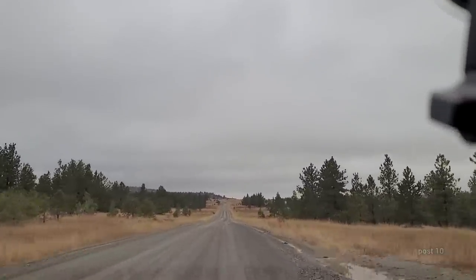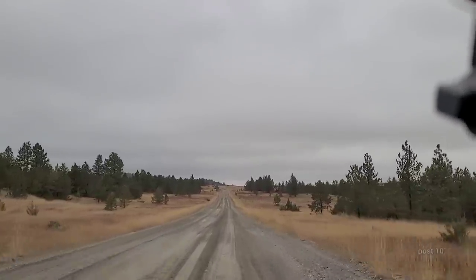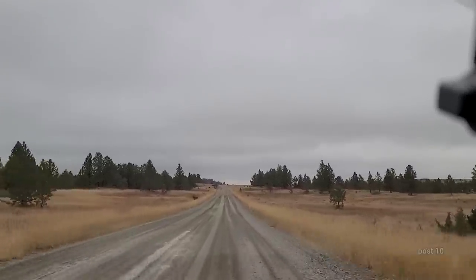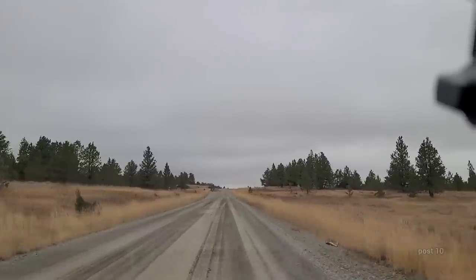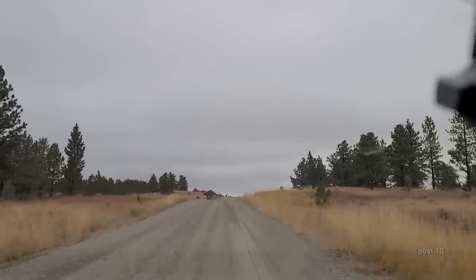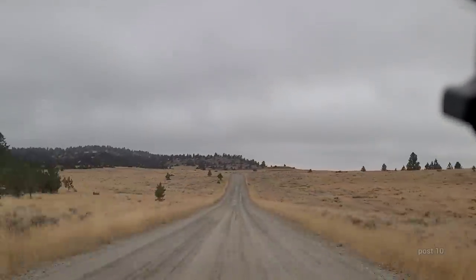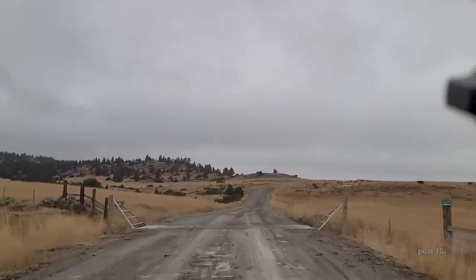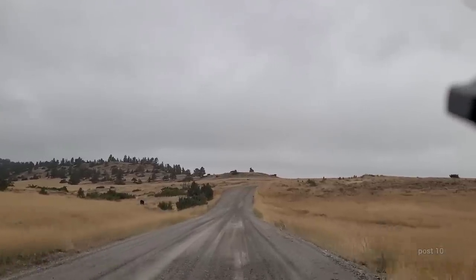It's not that it doesn't rain a lot. It's not that it's more of a desert area. It's just that it's high elevation. Things have trouble growing here, except for grass. You can see the road is a little bit muddy. It just rained a lot yesterday. Tomorrow it'll probably be a dust storm again. Here we go into another cattle pen. Yes, it is. There's a cow.